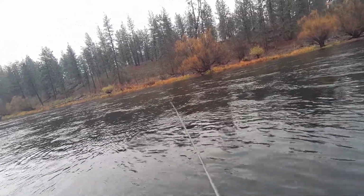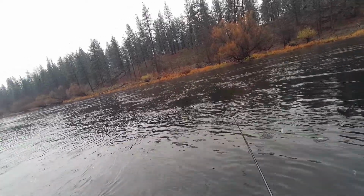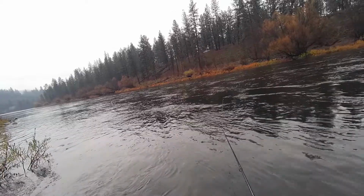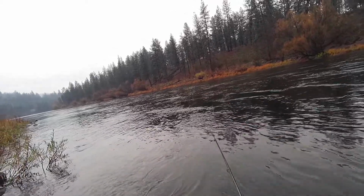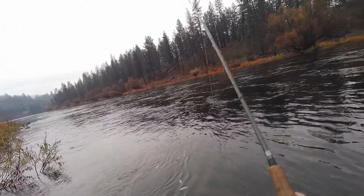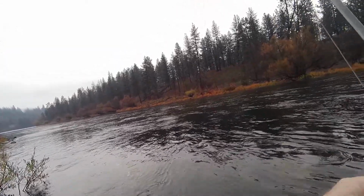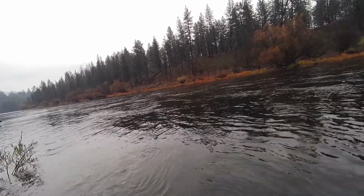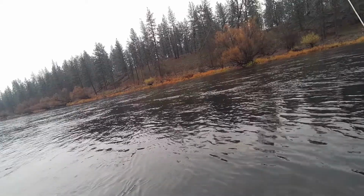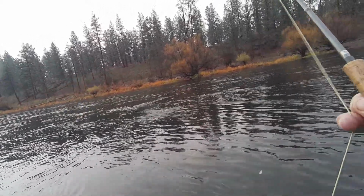So the water here is pretty good. It's about walking speed. Gotta make sure you're mending. Make sure you're mending. I'm feeding it line here. Ooh, there we go. Ooh, got one. Oh, he's a jumper. Little guy. Woo, yeah.